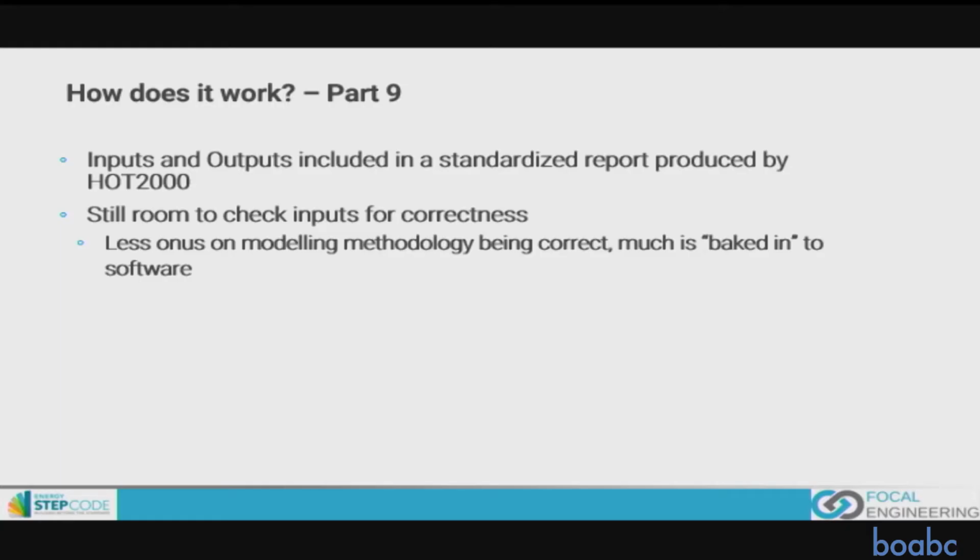So EnerGuide rating, I think, is pretty straightforward because it's software generated, but that's how that works. And there's the option to use either or. And then there's, of course, an airtightness testing requirement for Part 9 that you actually have to achieve in addition to the modeling outputs. So the inputs and the outputs, there's a standardized report, like I was saying.